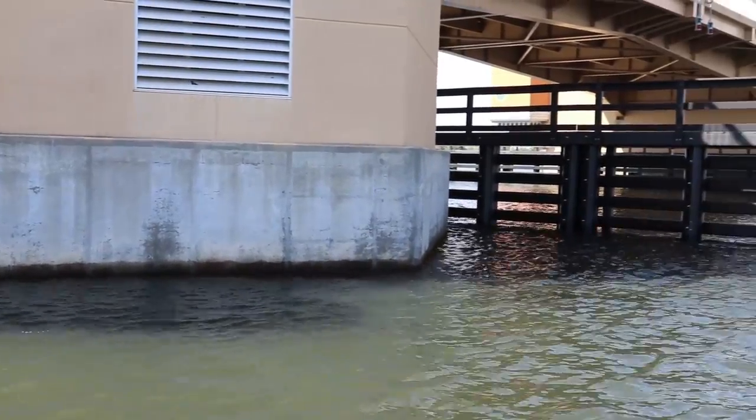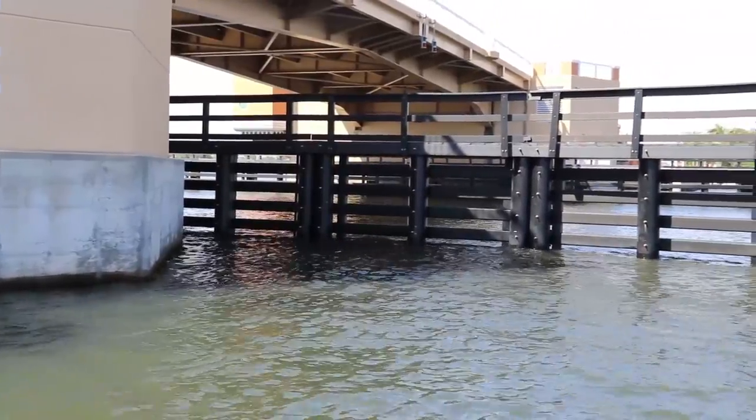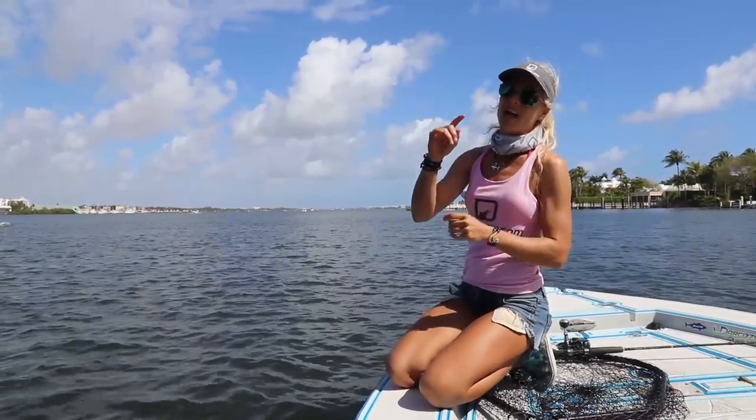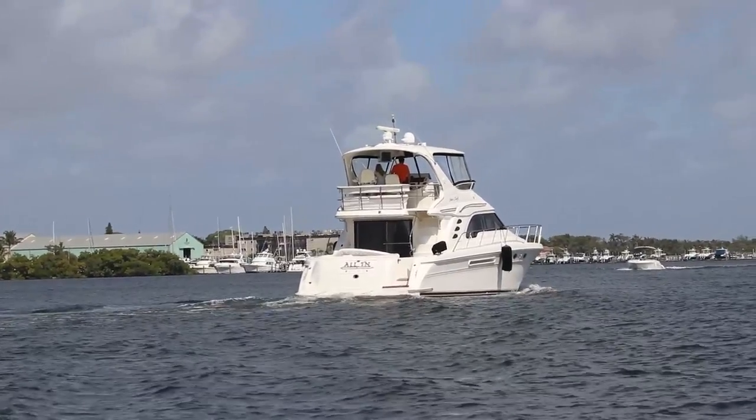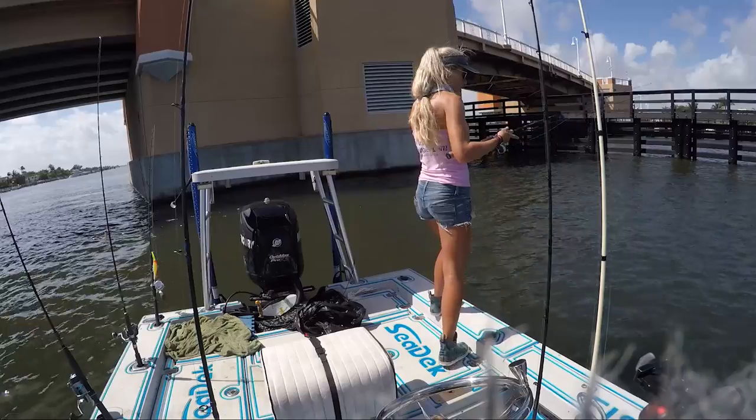So what I'm gonna do is switch it up and stop throwing that for a second and try live shrimp on a little tiny jig head and drift that back naturally and see what happens. Maybe we'll get another fish. But usually after you catch one, there's a little lull.